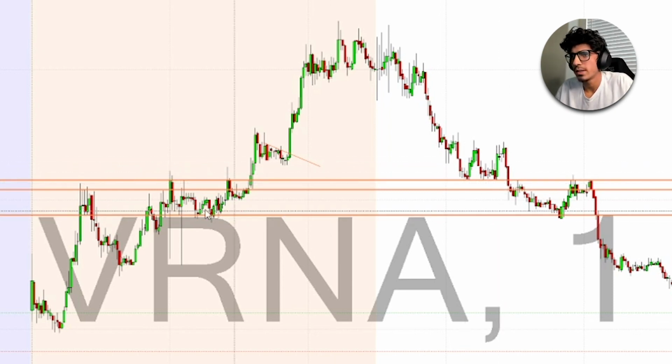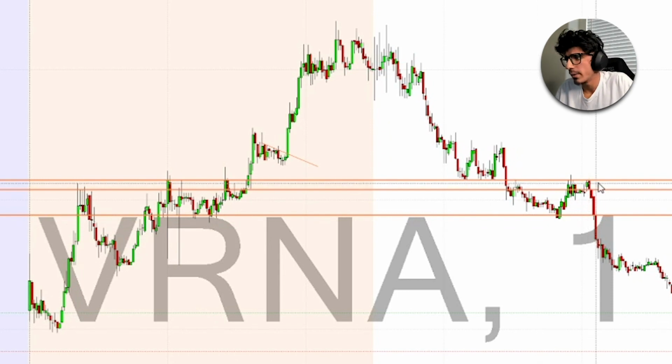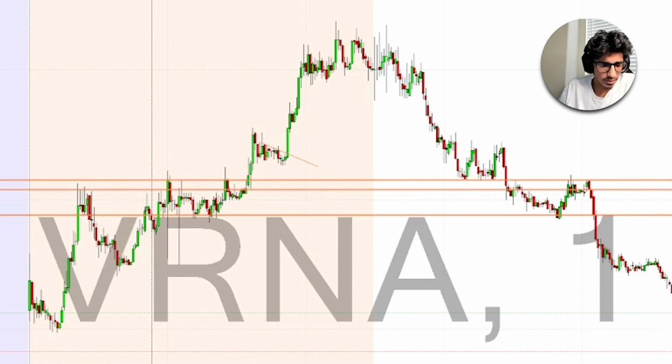worked out. You could have played this line as well on VRNA for a big bounce from 11.73 to 12 plus, where we have this line drawn out, and then you could see the rejection of our resistance line, and then you could have played puts right there. That one worked out good as well.